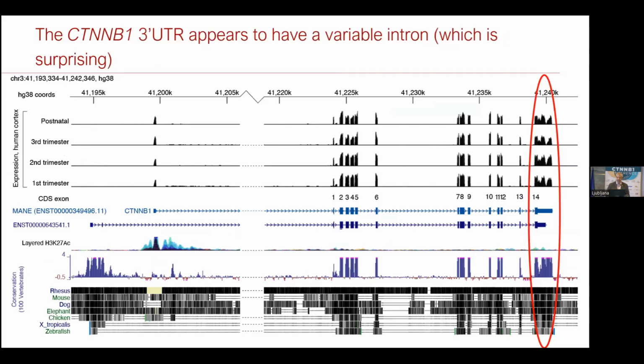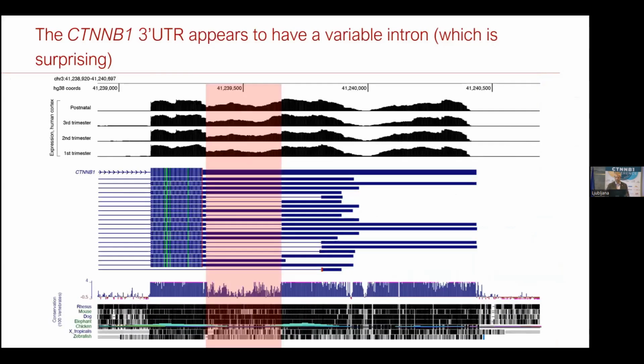And then at the end, here's another mystery. At the end of a gene, you're meant to see what's called a UTR. Again, we love our 3-letter acronyms in genetics, untranslated region. It's meant to be a single exon. And if it's not a single exon, that's really weird because it should make the RNA unstable. But when we zoom in, here's another mystery in this gene. There is a funny intron in this 3' UTR. That is really quite weird.